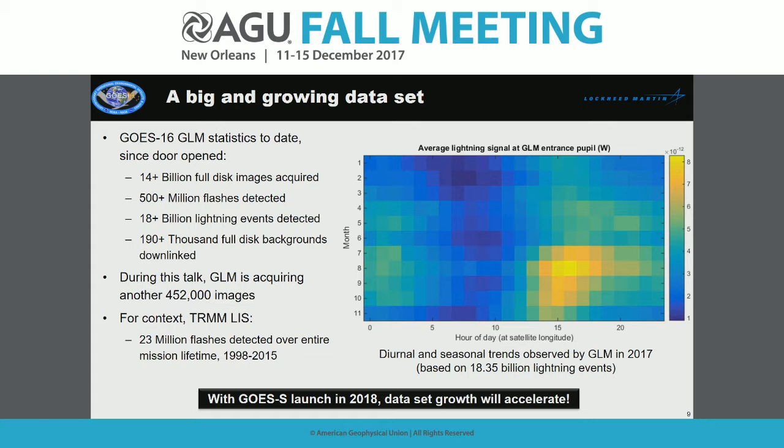We can look at diurnal and seasonal trends. On the plot you see there, on the x-axis is hour of the day, and on the y-axis is month of the year, starting with January at the top. It only goes to November because we didn't have data from December because we were drifting. The color is the total lightning signal that we get at the GLM. So you can see that lightning happens in August at late afternoon. So for those of you out there wanting to go find the coolest data, apparently that's where it is. The middle of the night, very early in the morning, is not as interesting.